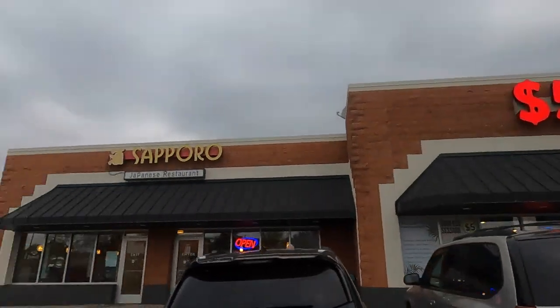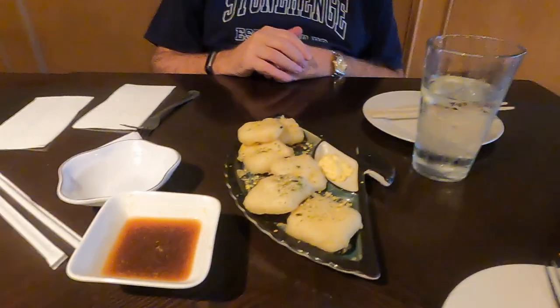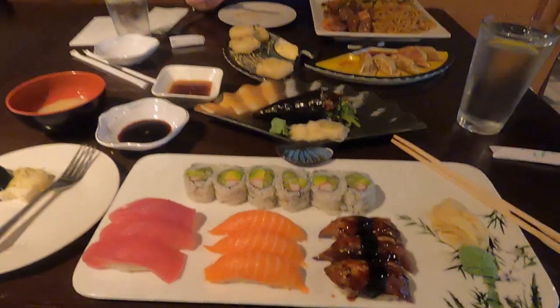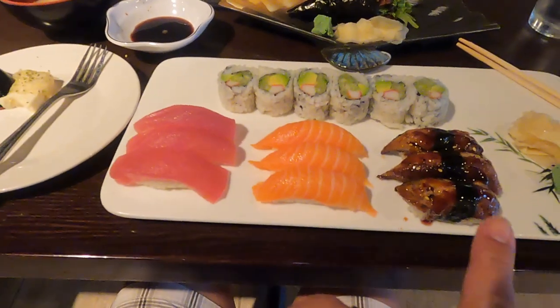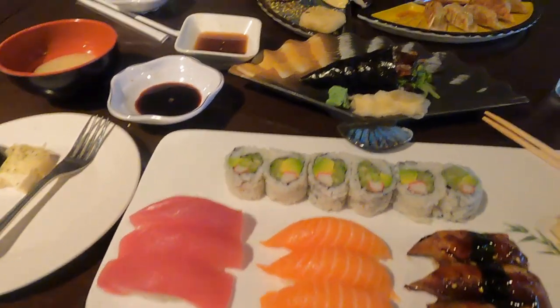And we're having dinner at Sapporo Japanese restaurant. Miso soup. We already got done with our salad. And these are the pork dumplings. They're the gyoza. I have an assortment of sushi: eel, tuna, salmon, California roll, hand roll, salmon skin.